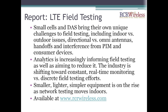Published today on RCR's website, we do have the field testing report that accompanies this webinar. Some of the takeaways from that report: small cells and DAS definitely bring their own unique challenges to field testing, especially when you start considering indoor versus outdoor issues, directional versus omni antennas, handoffs, and interference, particularly when dealing with PIM, passive intermodulation, as well as consumer devices. Analytics is actually increasingly informing field testing, as well as trying to reduce the amount of field testing that's being done. And there's a shift going on toward constant and real-time monitoring versus discrete field testing efforts. I think we'll definitely hear more about that today as well.